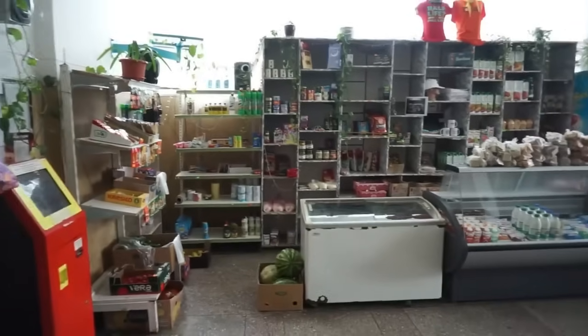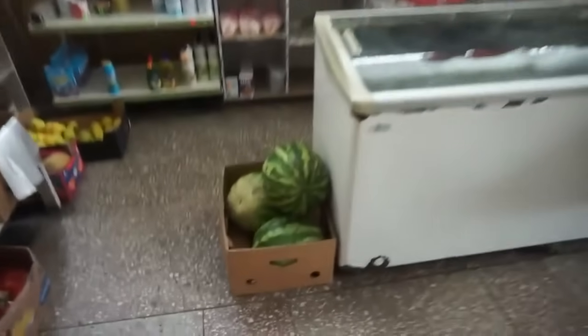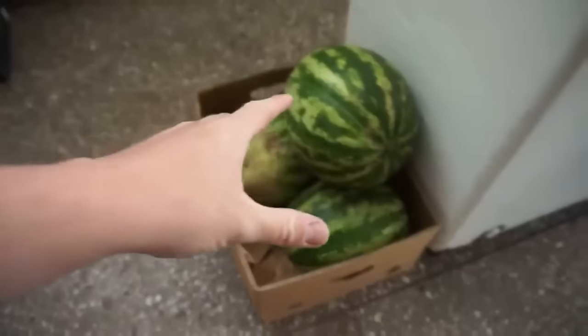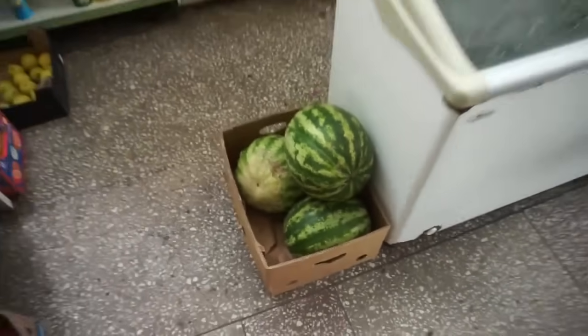Right, so guys, we've come into our first grocery store. And as you can see down here, we have got some Chernobyl apples. They're not really, guys, they're watermelons, but I think it's a running joke that the apples grow so big out here. And as you can see, they sell near enough everything that you need.